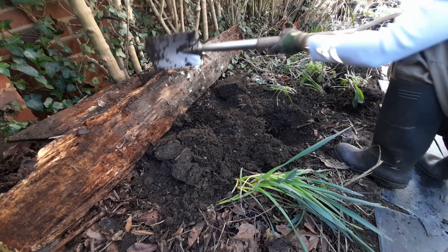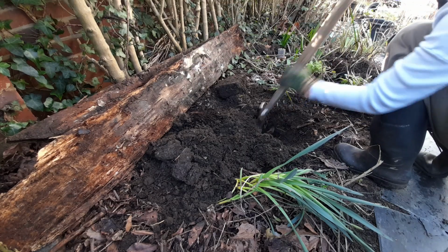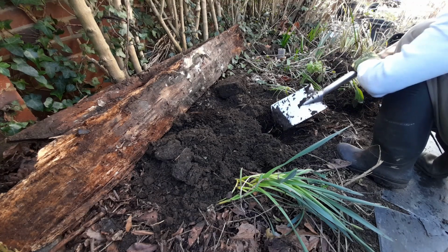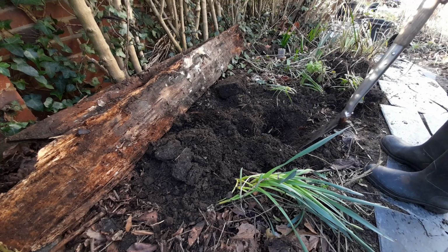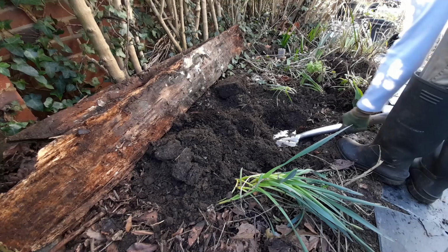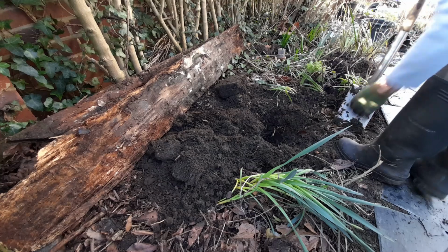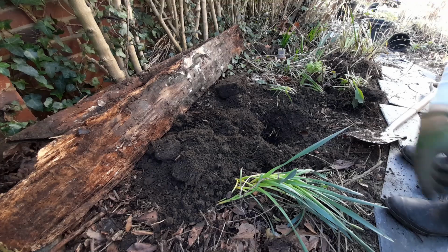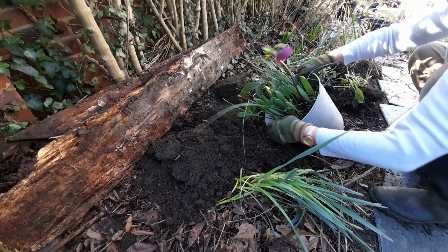This wood here, I used to have that as just something to stand on when I was planting things over the years. But I do quite like bits of old wood around the garden. It gives somewhere for the bugs to live. Right, there are some big roots in there, but it's not too congested. Let's see if this bucket fits in. Does it? Yeah, I think that'll work.